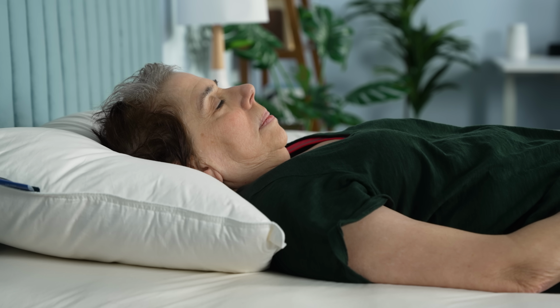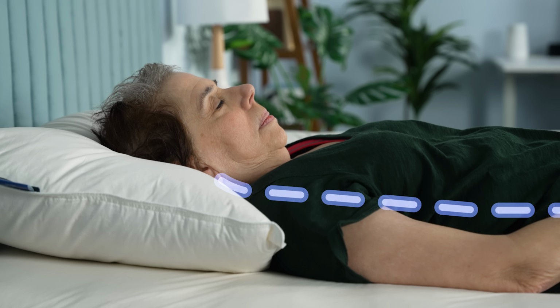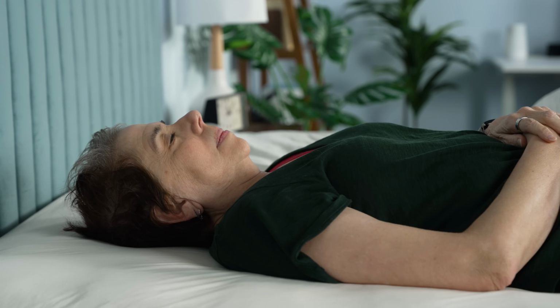All right, so getting proper alignment in the back sleeper position is relatively similar to what we learned for the side sleeper. You're going to want to make sure that your neck is on an even plane with your spine, so avoid those pillows again that are too high or too low. But generally speaking, you probably won't need as high of a pillow as you would as a side sleeper.